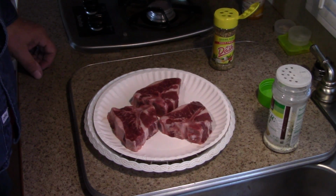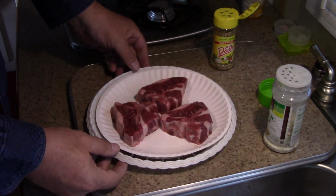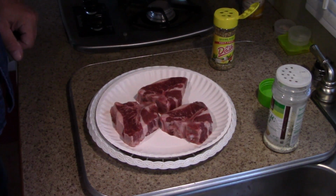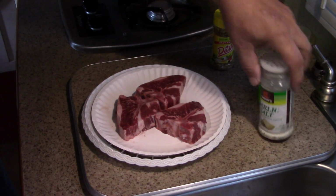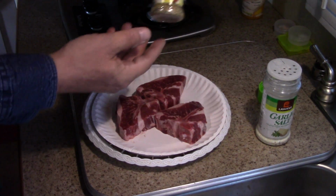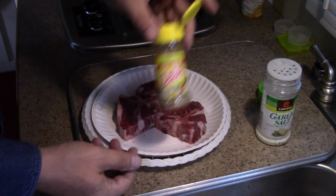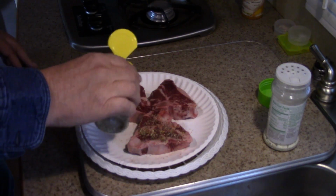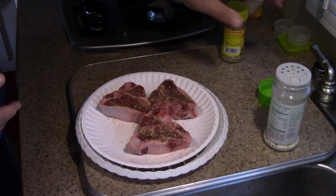So here are my lamb chops. There was actually 3 of them and not 2 of them. They're little tiny things. Look at my hand, 2 hands can cover it up. Okay, I'm just going to make this really simple, and I'm just going to use garlic salt and the original blend of Mrs. Dash. Be a little bit lighter handed this time with the Mrs. Dash. Okay, I was successful with that.